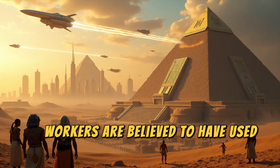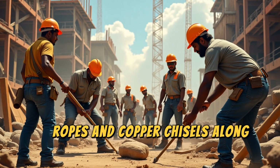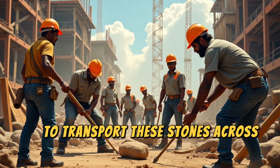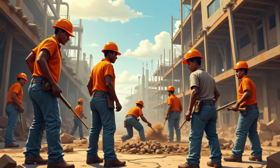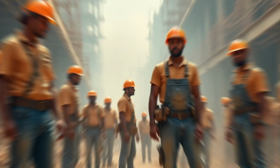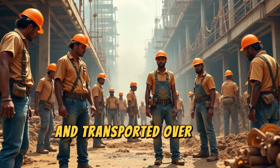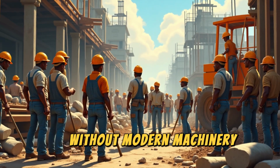Workers are believed to have used simple tools, levers, ropes, and copper chisels, along with ramps to transport these stones across vast distances. However, as research progresses, more questions arise. How could these massive blocks be lifted from quarries and transported over miles of desert without modern machinery?